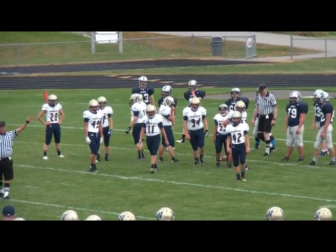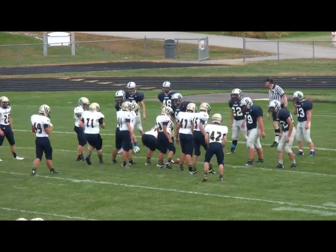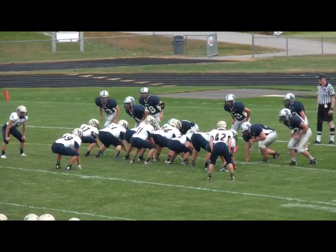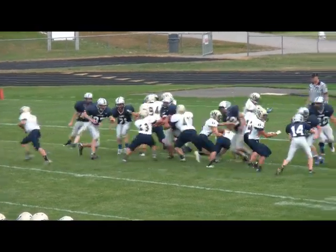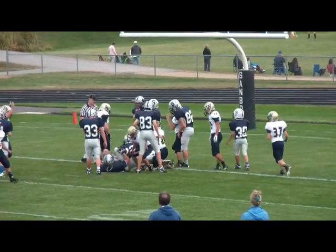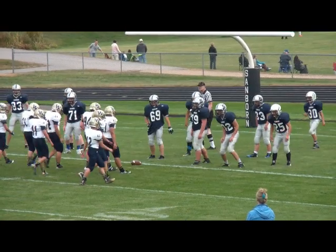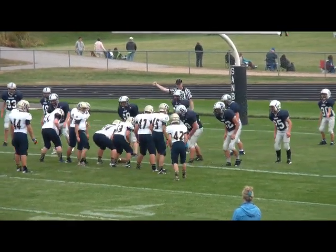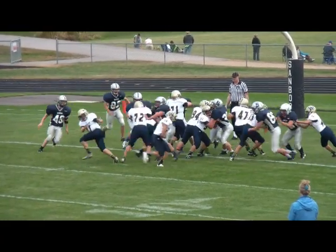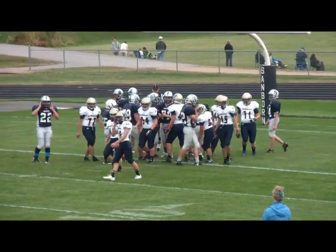Time out. Okay, here we go with second down. Second down and goal. Run by number 28. And it's short. Okay, it's a third and goal from the 1-inch line. And it's a touchdown.